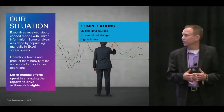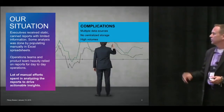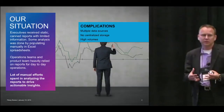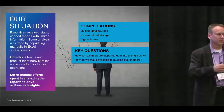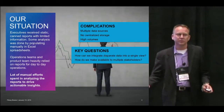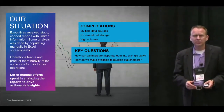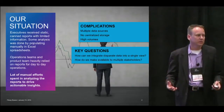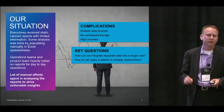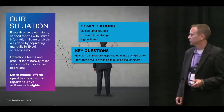And what we wanted to provide was the ability to answer some key questions. We wanted to be able to integrate the disparate data coming from these systems into a single view. And we wanted to make that data then available to multiple stakeholders. And so we embarked on a project over the last 10 months of putting a system into production to do just that. And I want to tell you a little bit about that story and how we solved this problem and some of the takeaways and learnings.